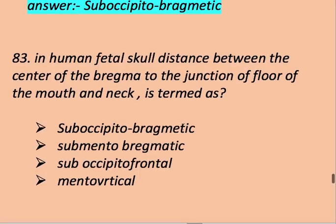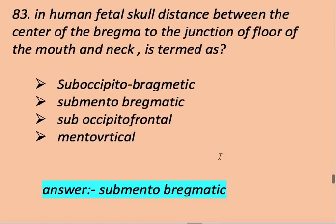Next question. In human fetal skull, the distance between the center of the bregma to the junction of the floor of the mouth and the neck is termed as? Options: suboccipito-bregmatic, submento-bregmatic, suboccipito-frontal and mentovertical. Right answer is submento-bregmatic. In human fetal skull, the distance between the center of the bregma to the junction of the floor of the mouth and neck is termed as submento-bregmatic.